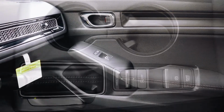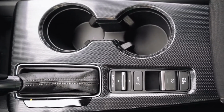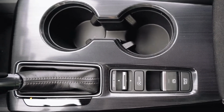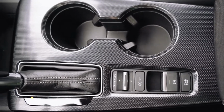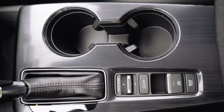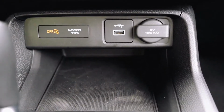But anyways, around the shifter, speaking of, brilliant finish. They could have left this like the doors, but they didn't. It looks absolutely amazing. I love the texturized finish to it as well. It's a very high quality finish, at least it feels like. So I know it's probably plastic, but it feels good. I like that.